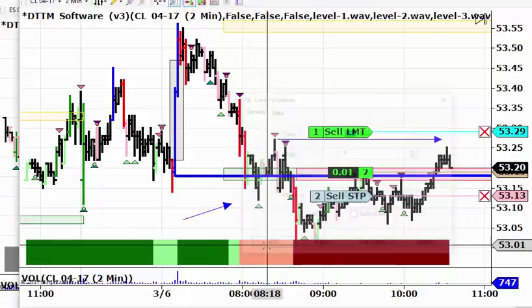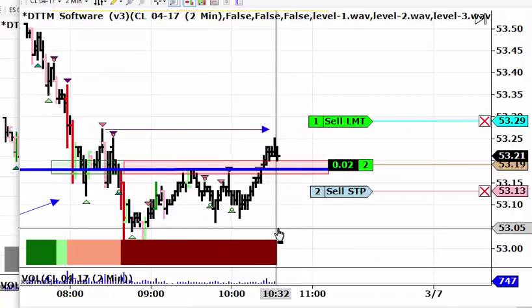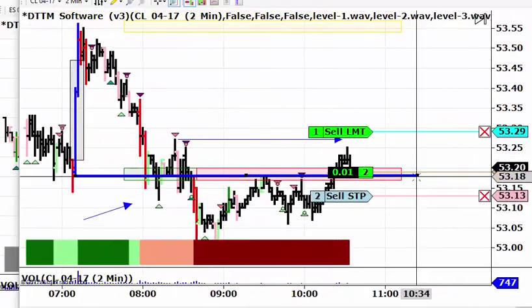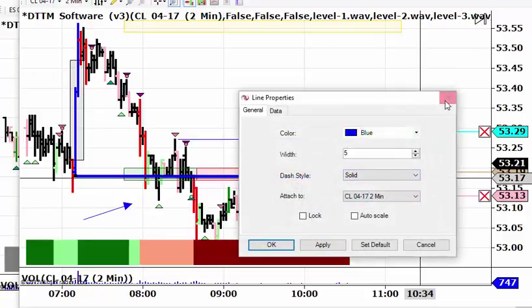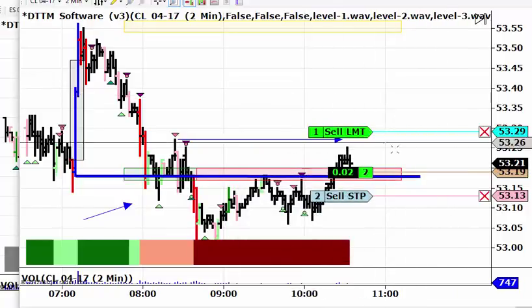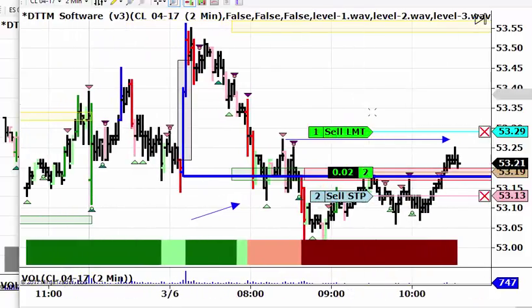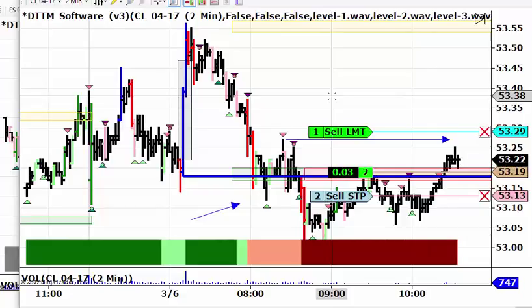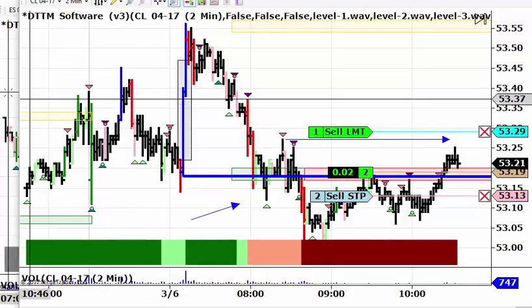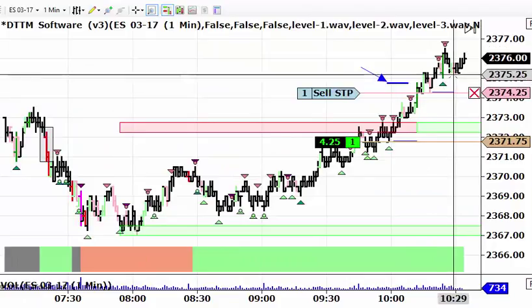So we really got a nice thick bar there, kind of see what we're doing there, and how important that bar is. So we've got that, and we'll just leave that the way it is for the moment, with our protective stop down here, and our objective up there. So let's go over and see how the ES is doing. Okay, it's still looking pretty good.